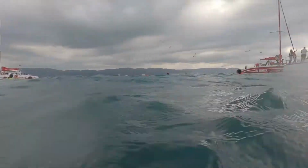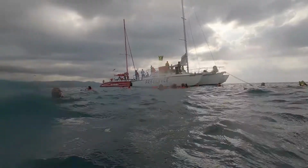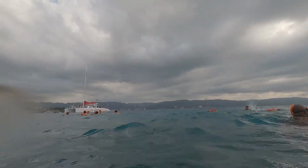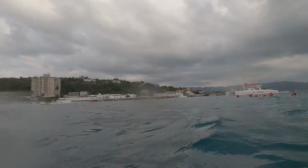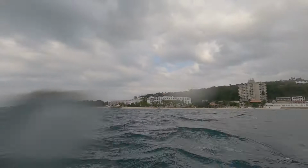What the hell was that? I just hit something. You can see the high range in the background back there. Montego is definitely very good. You got Margaritaville right there, where I was yesterday, and then up in the ranges right here. Is that me?